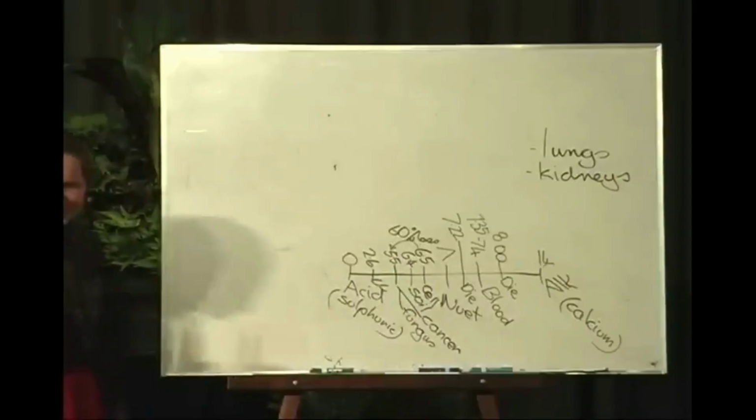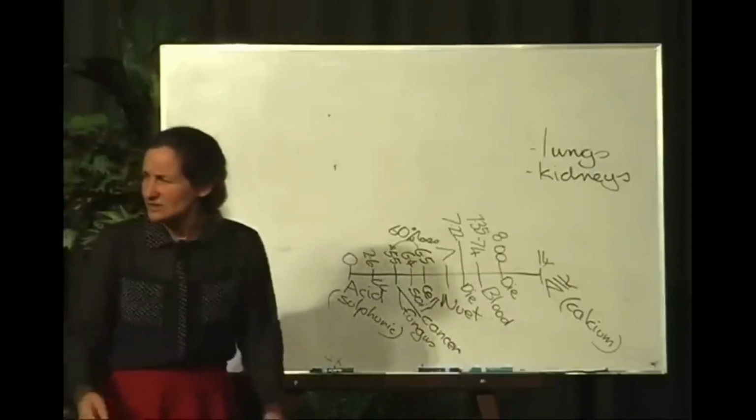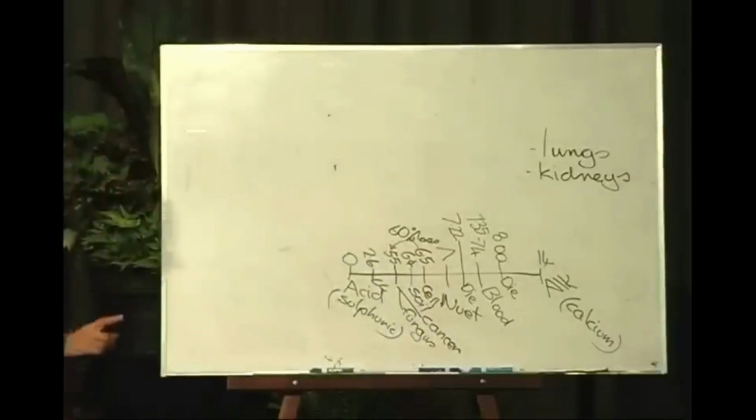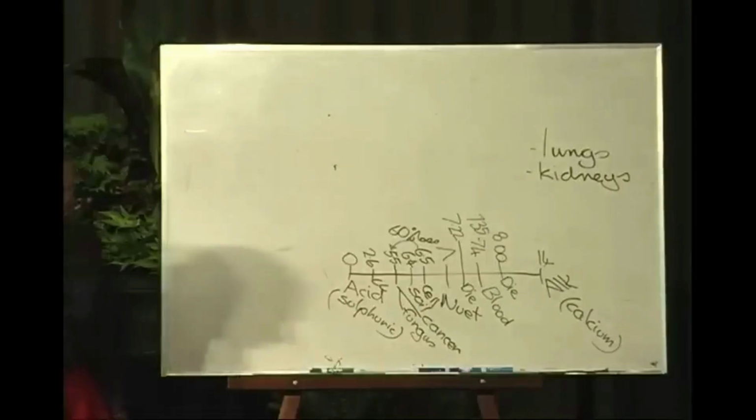Water. That's law number 7, use of water. Just the right amount of water alkalizes. Most people are dehydrated. That creates a very acid condition in the body. I've never met anyone that drinks too much water.